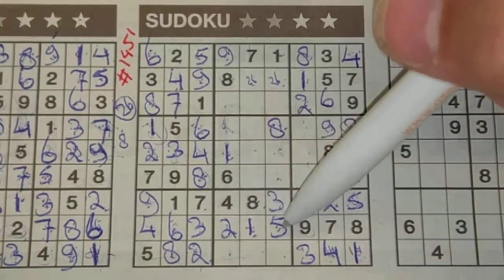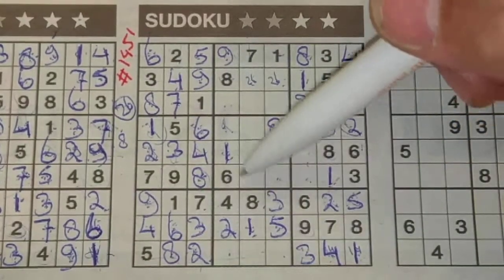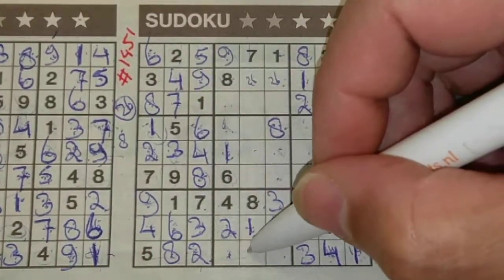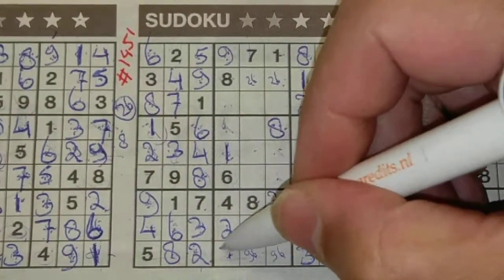One, two, three, four, five, six, seven, and a nine. We see here the 6 and the 9. So in this box, there cannot be 6 and a 9 there. So the 9 and the 6 go in these two boxes. One digit left should be the 7.